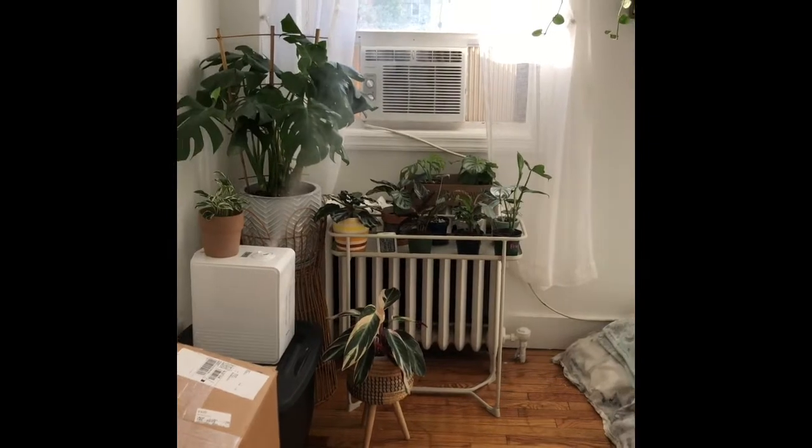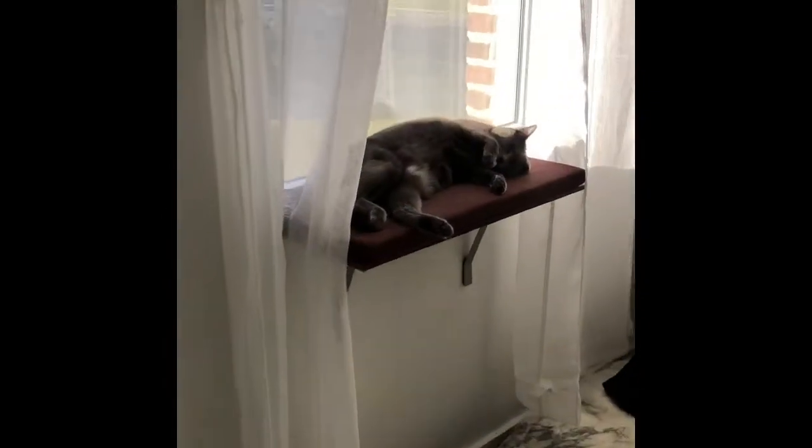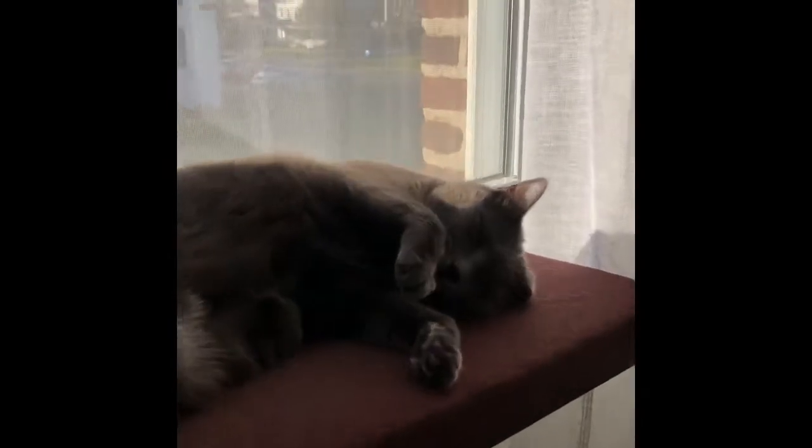Okay, I'm gonna first start off in my bedroom, and before we start, I want to show you my cat. Look at how cute she is.